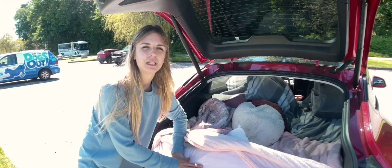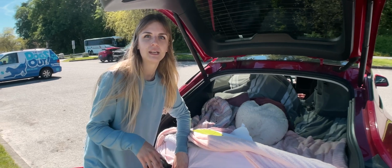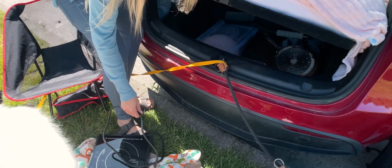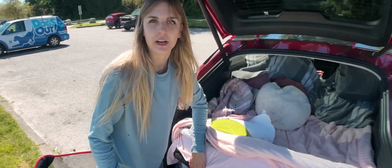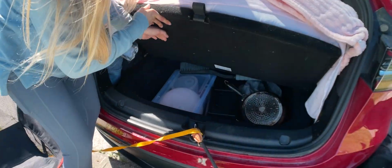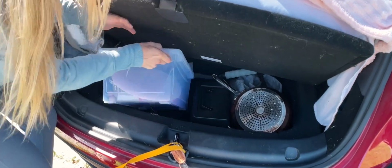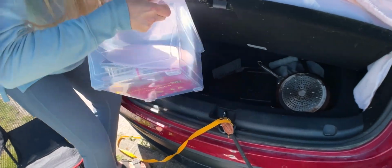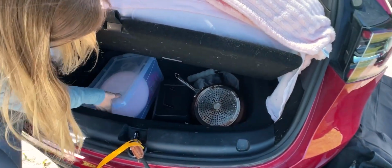I typically use it when I go camping and I'm at a campsite, because I've got the car plugged in anyways, and then you also have the 110 cord. So then I just plug it in there and I'm good to go. I also have my random little dishes and stuff. There's some bowls, some plates, some crackers. Good stuff.